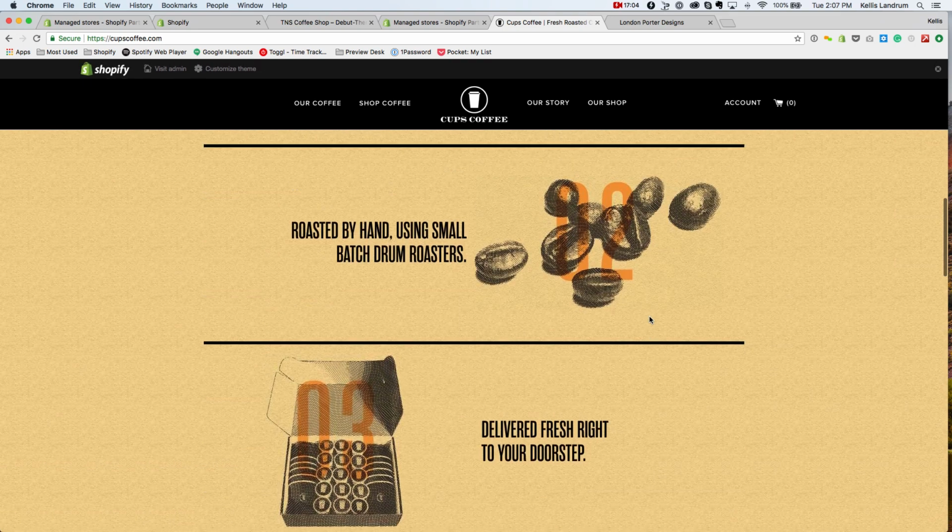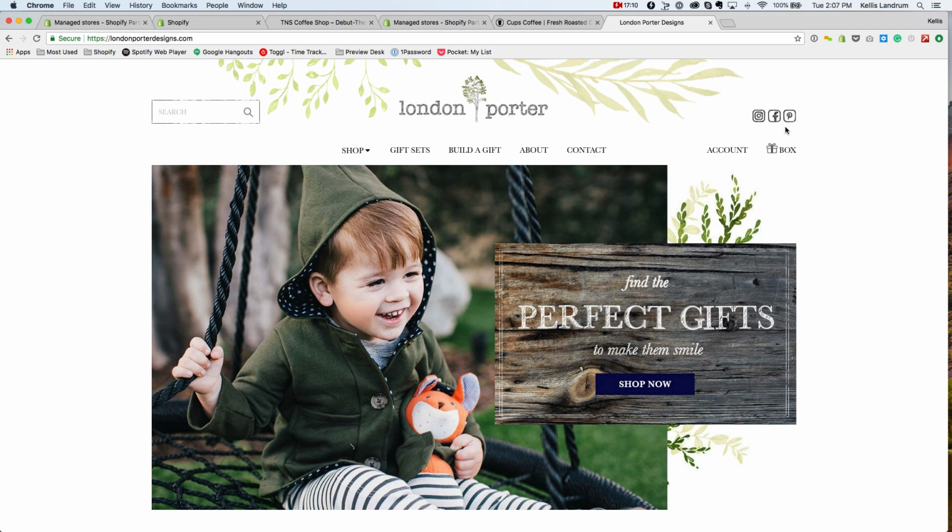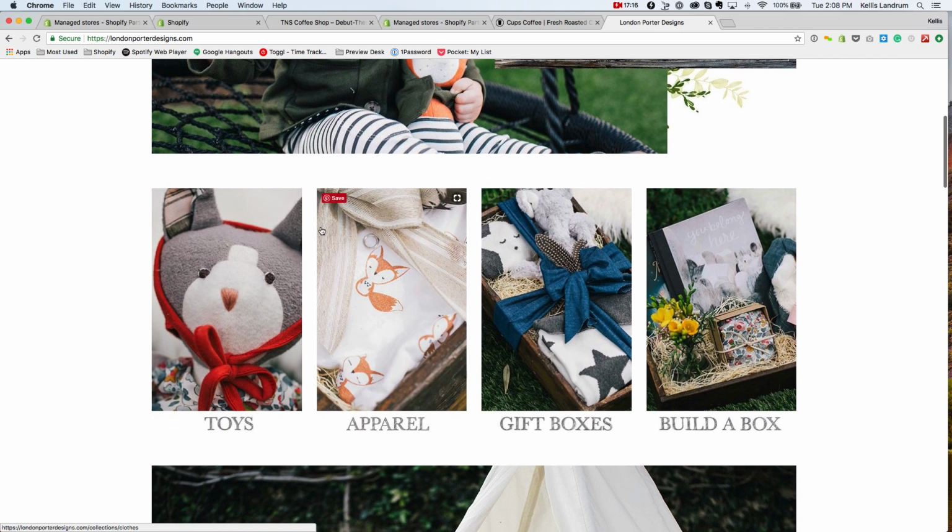Now, this website is very purposefully structured this way. We can see a similar block layout setup with London Porter. We've got, once again, the homepage banner at the top. We've got this block with the 4 collection tiles.